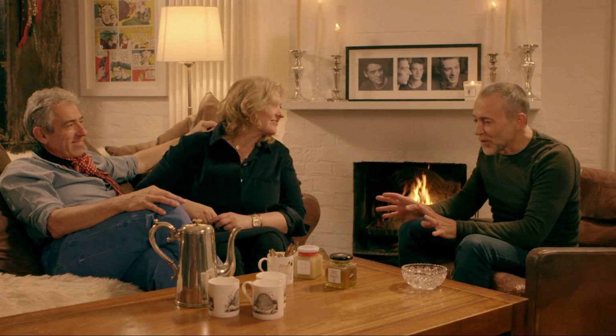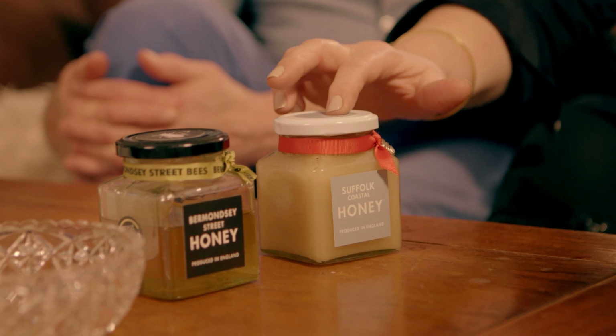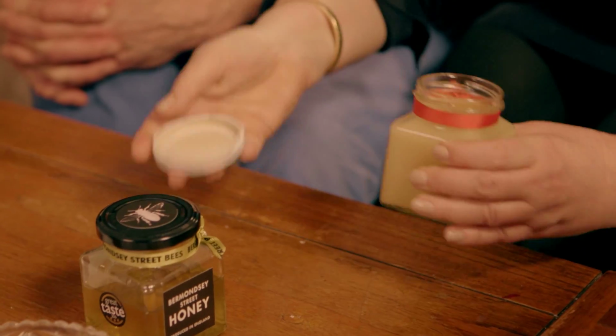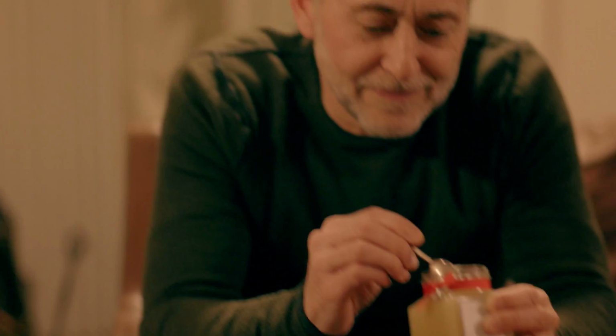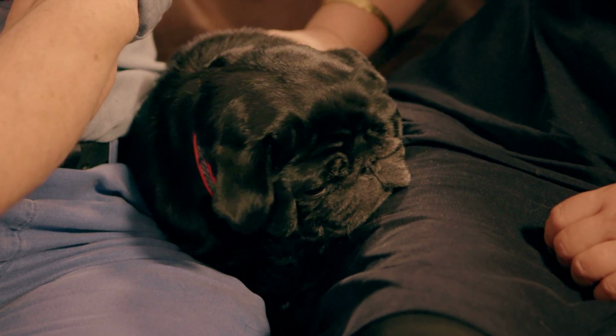Sarah and Dale, thank you for a most amazing day. Can't wait to actually taste these 2 honeys that you've got lined up for me. Yeah, we've got 2 very different honeys. This is our country honey made in Suffolk, and this is the London honey made on the roof where you visited the girls this morning. So this is our country honey. A good scent of honey. Yeah, yeah. Ed's happy, he's snoring. He's had a very long and hard day.